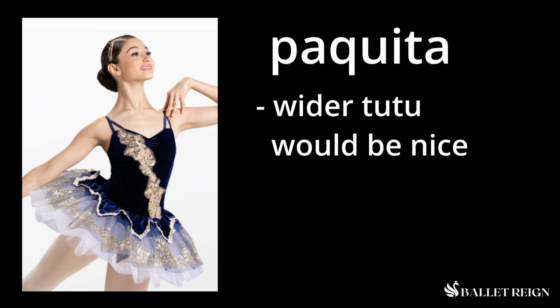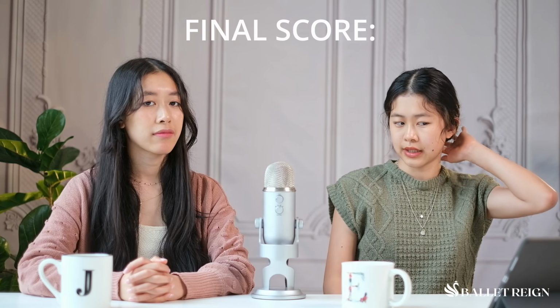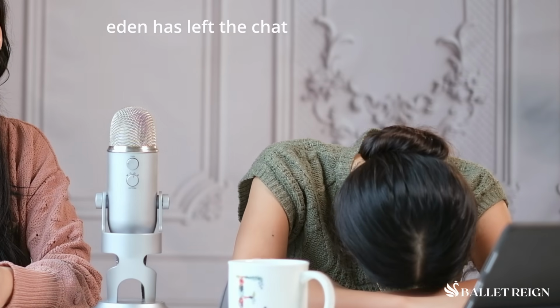But I think design-wise, it's not horrible, actually. Maybe get rid of the strange blue straps and replace them with nude colors, like invisible straps. But that's it, honestly. I can see this in Paquita. If you had young students, I think it's pretty good. I think it's okay. Next one.